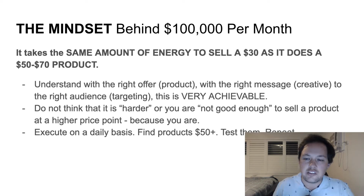Okay, so you need the right offer, you need the right message to the right audience. Those are the main 3 factors you need. Do not think that it is harder, or do not think that you are not good enough to sell a product that is at a higher price point.